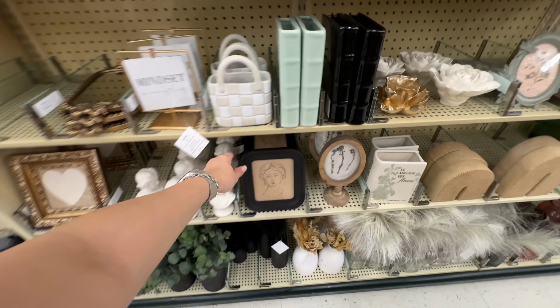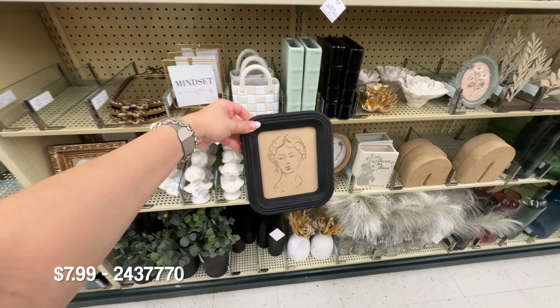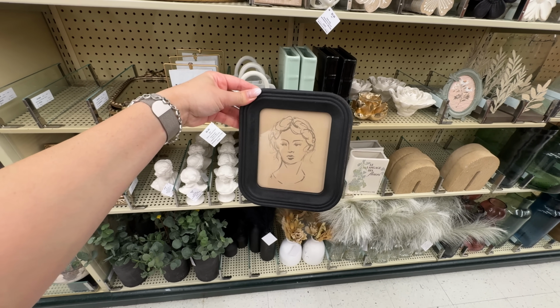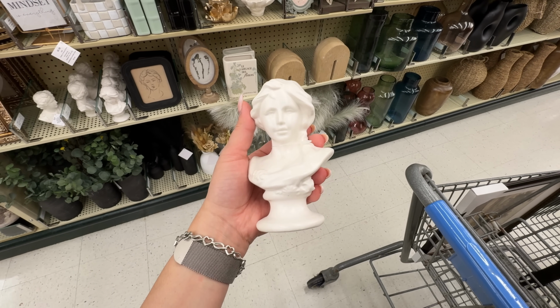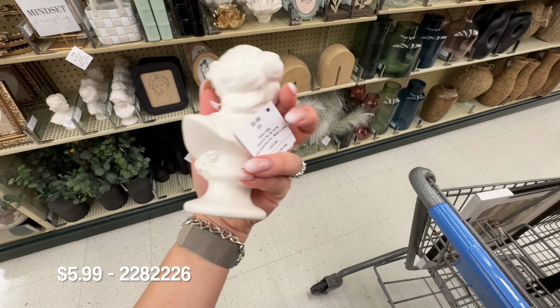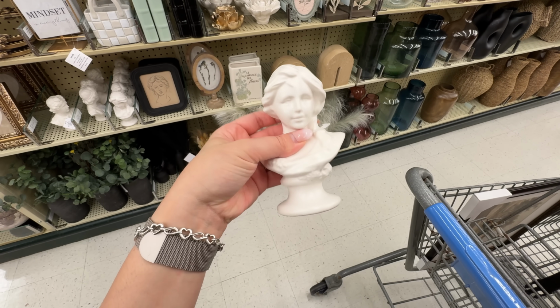I have this picture right here. It's a vintage looking piece. I have it in my nightstand in my guest room. It is a really nice piece, and this is another one that you can incorporate into that kind of vibe. Actually, if you want to paint it with a distress technique, I think that'll look good on this piece.